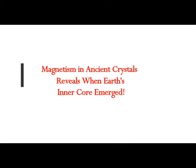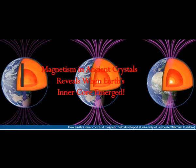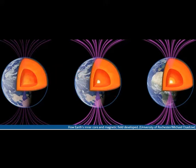Magnetism in ancient crystals reveals when Earth's inner core emerged. Researchers have been able to use an analysis of ancient rock crystals and the magnetism records locked inside them to trace back the history of Earth's inner core across hundreds of millions of years.